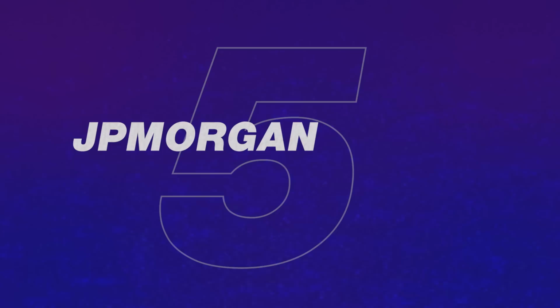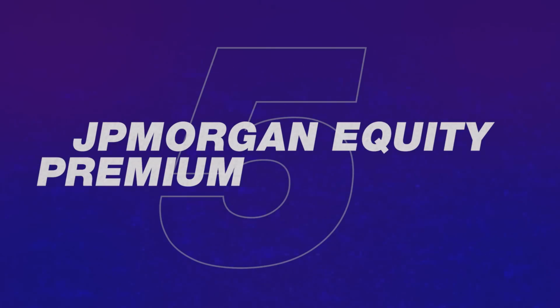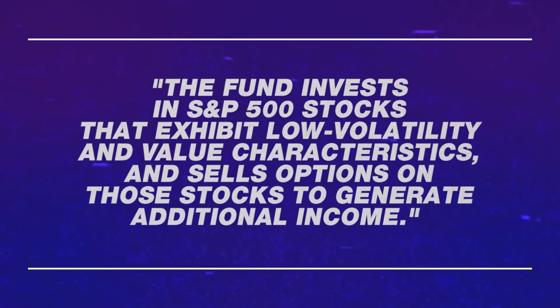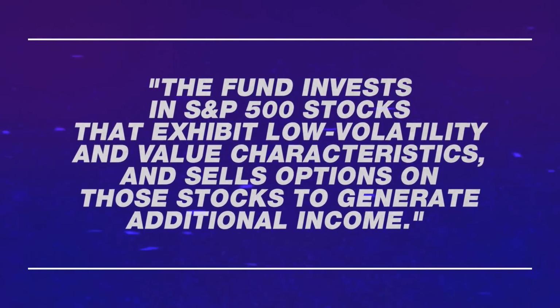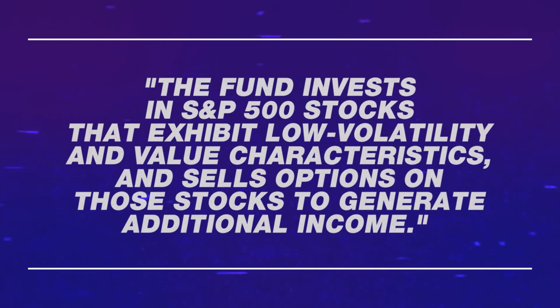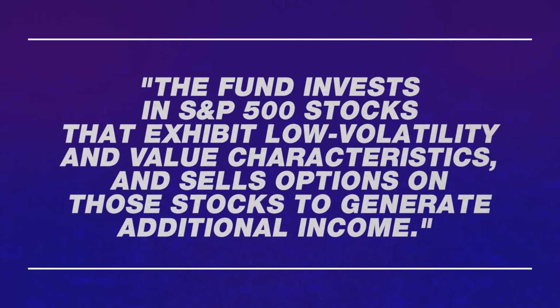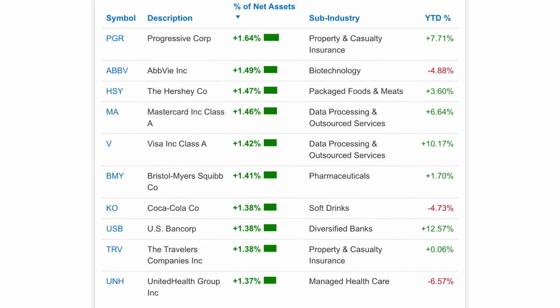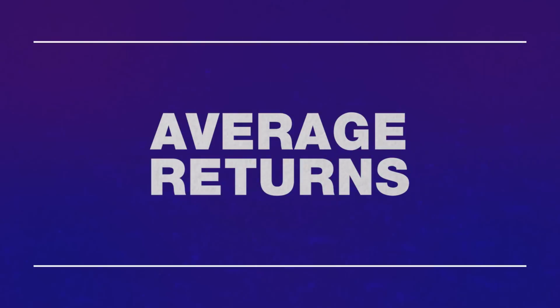The fourth fund on the list is the JPMorgan Equity Premium Income ETF, or JEPI. The fund is going to primarily invest in S&P 500 stocks that exhibit low volatility and value characteristics, and sell options on those stocks to generate additional income. If I look at the holdings, I would say largely this is gonna be large cap with a blend of value as well as growth stocks. As for returns, this fund hasn't been around for 10 years, so we're gonna look at since inception.